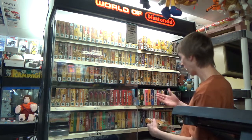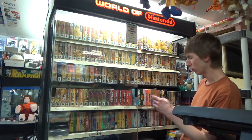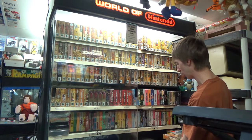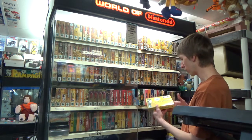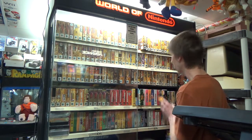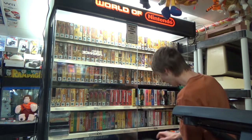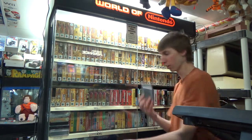But some other exclusives I have, like Game of Life and Wonder Project J2, so there's definitely some interesting stuff that you'll find exclusive to the Japanese N64. Another thing I want to show, once I'm done putting all this back, thank you for your patience, is that the cartridges are a little bit different as well.